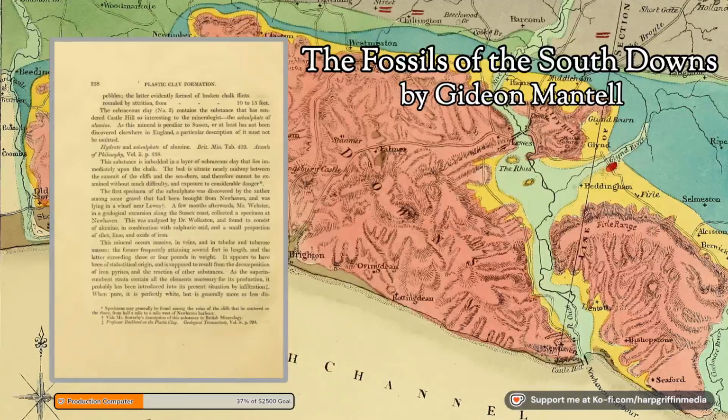This mineral occurs massive in veins and in tabular and tuberose masses, the former frequently attaining several feet in length, and the latter exceeding 3 or 4 pounds in weight. It appears to have been of stalactitical origin, and is supposed to result from the decomposition of iron pyrites, and the reaction of other substances. As the superincumbent strata contain all the elements necessary for its production, it probably has been introduced into its present situation by infiltration.